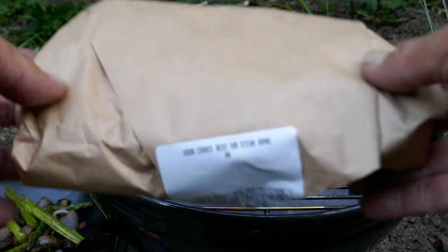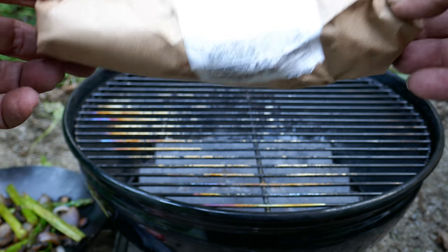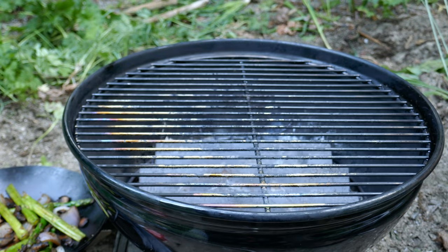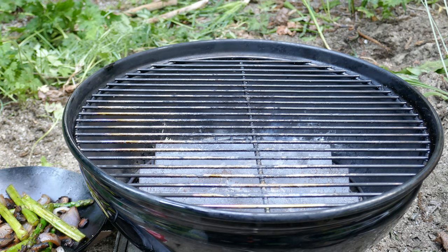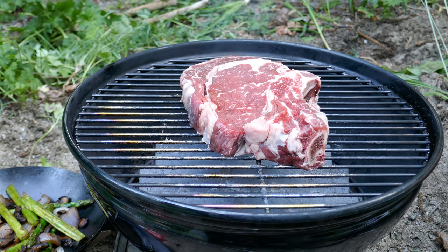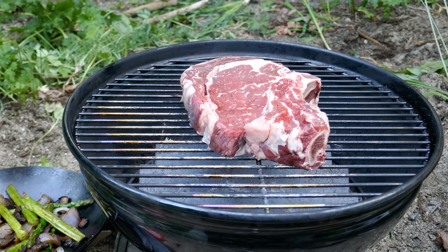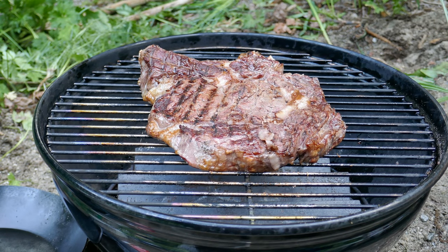I have a beef rib steak bone in. That's what we're going to serve up tonight. Wait for it. Brought along some Texas toast.